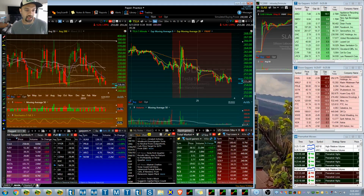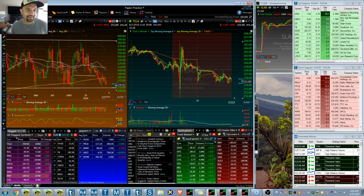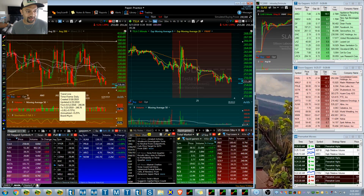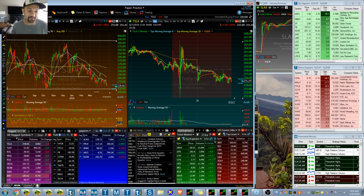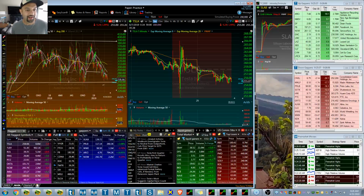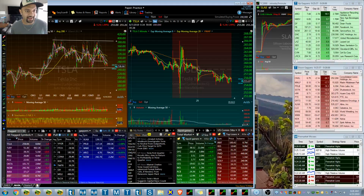The key is just getting it down there because it's been holding. It's like there's an invisible hand that comes up every time it gets down there. So just be mindful of that. I think this one could have a chance. I've been waiting for it to break under 250 forever, or over 380, and it just hasn't been doing it.